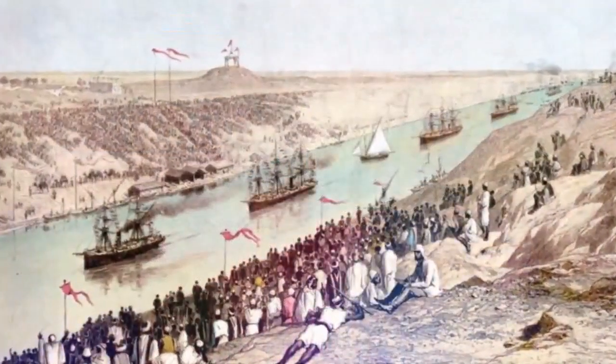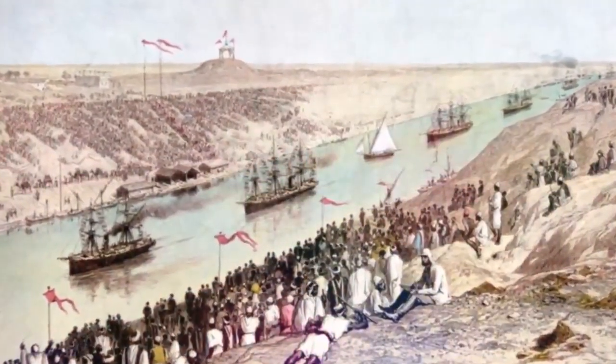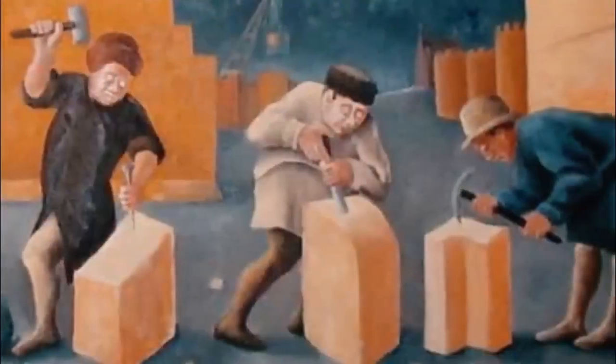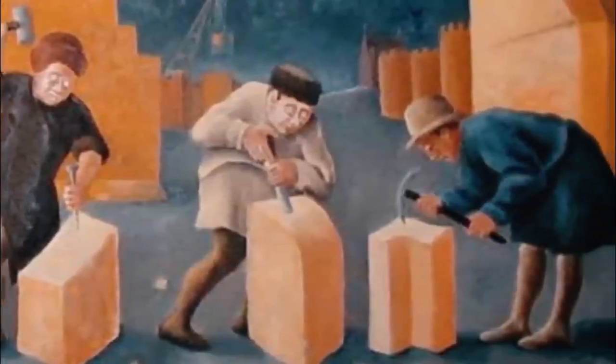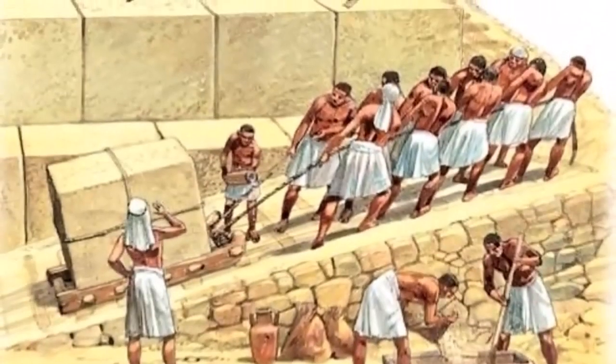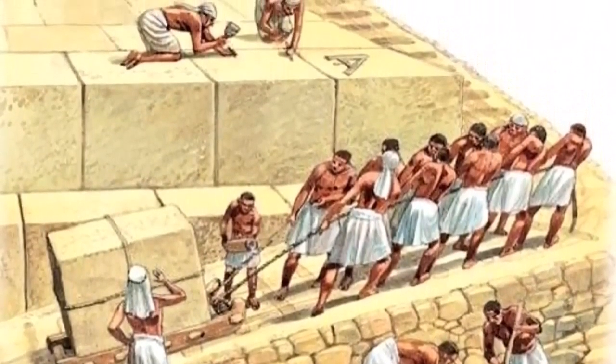With chisels and drills in hand, forged from stone and copper, the craftsmen set to work carving and shaping the massive stones that will become the foundation of one of the world's most iconic structures. And while the work may be hard, the end result is nothing short of, well, monumental.